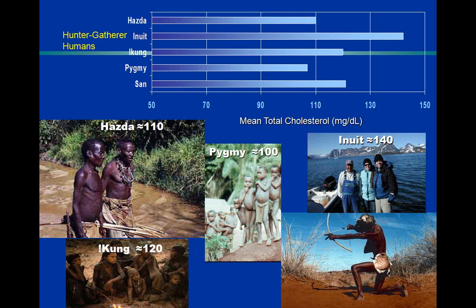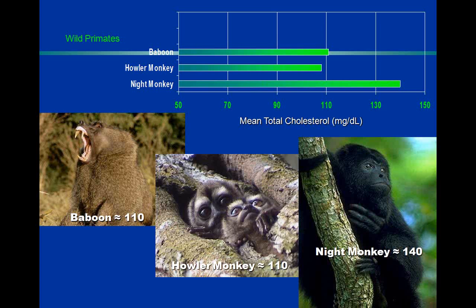If we look at pockets throughout the world that still live a hunter-gatherer lifestyle, and we look at their total cholesterol, not their LDL, but their total cholesterol values, the Hadza's total cholesterol is 110, Pygmies 100, Inuit 140s. So if you just look at the people that live the way they're genetically designed to eat, their total cholesterol is normal. It's very low to us, but it's normal.